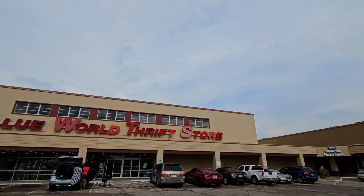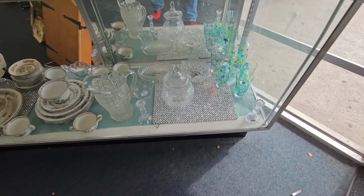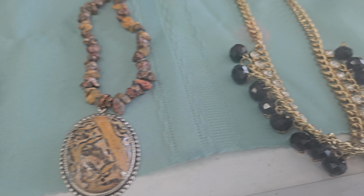So this is my very first time in here. So who knows what they're gonna have. I'm gonna look around at different things, see what kind of jewelry.